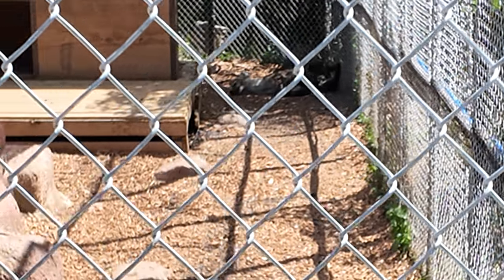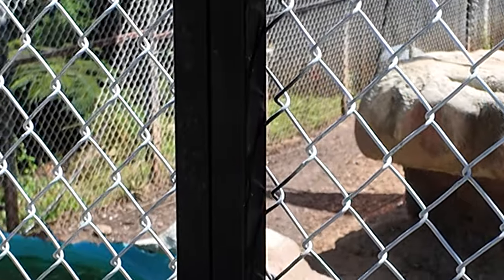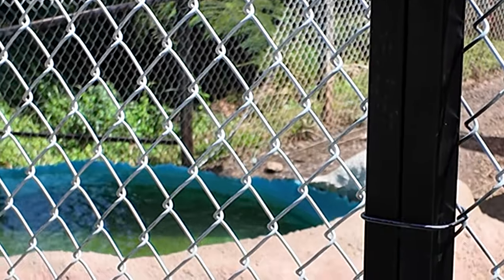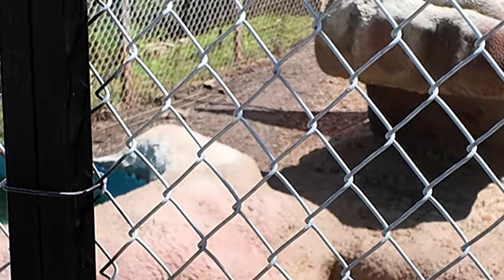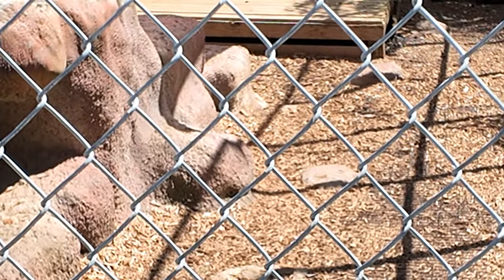And by the way, all these animals have a little pool they can play in to cool off if they want. So it's not like they're not able to cool off if they want to.